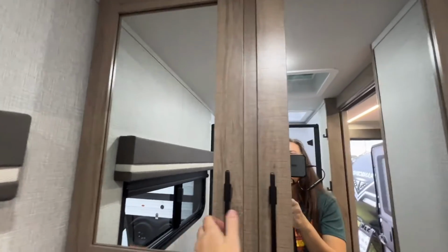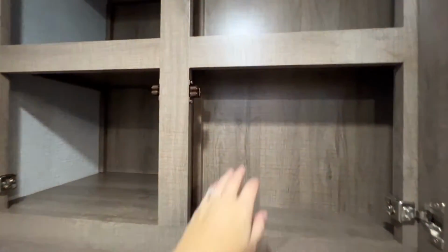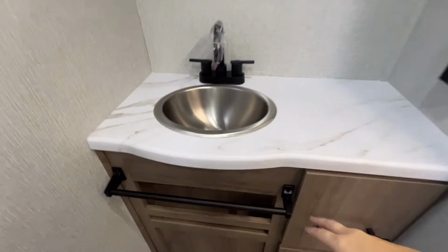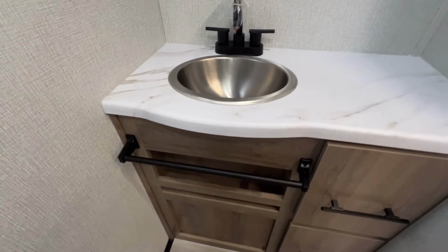We have a cabinet here. Let's see how big it is. It's pretty big. This one's a little shallower. This is going to be probably for your toothpaste and toothbrushes and stuff, but this is pretty deep. You could definitely keep some towels and stuff in there. Oh my gosh, look at this. It's a towel holder. That's the best thing ever. Oh my gosh, great job.